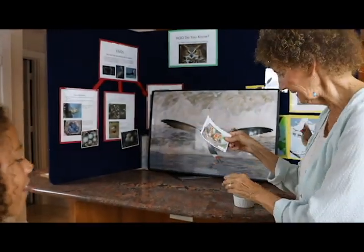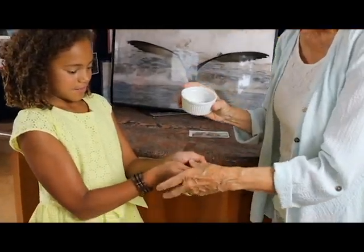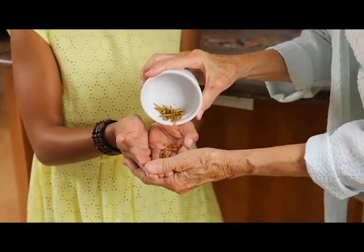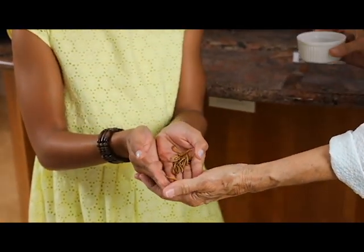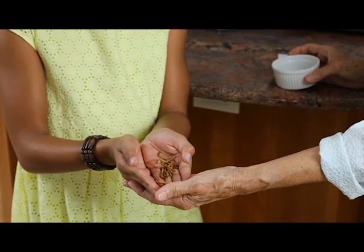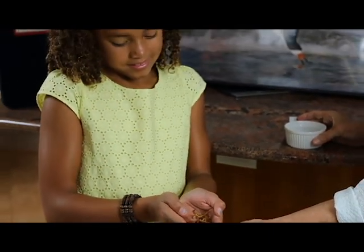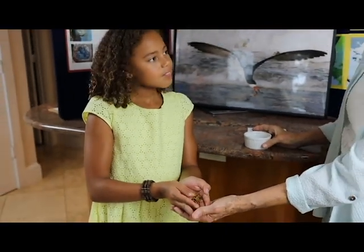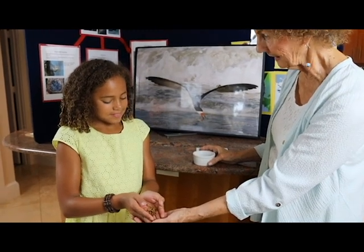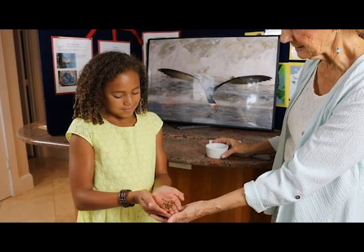And this is what they eat. If you hold out your hand, I'm going to, let's see, so the camera can see too. And look at that. Those are soft worms that they eat. Because they don't have a developed digestive system, they have to have only soft food. You know, like babies, they have to eat soft food. Yeah, milk and things like that. So insects are very important for baby birds to eat.